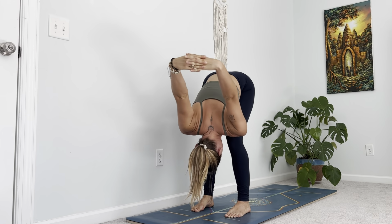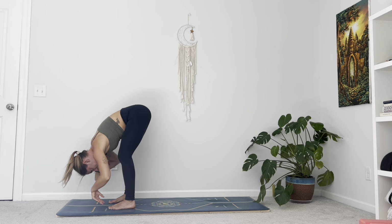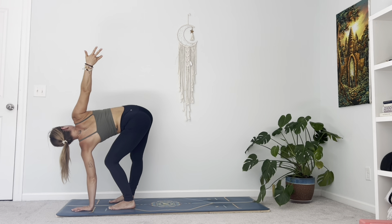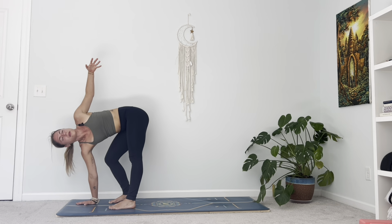What are you working on in your yoga practice right now? What do you want to focus on more of? Take those options. Release your hands down. Bend into your left knee. Inhale your right arm up. Now reach it overhead. Circle your right hand down, right knee bends in, inhale, left arm.